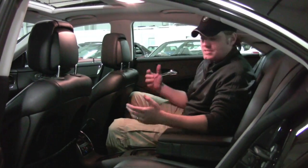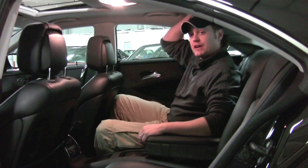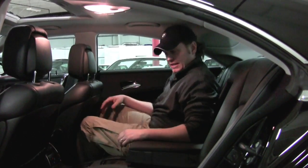This is actually not bad at all. I'm a 6-footer back here. I've got enough headroom. They actually recessed this headliner the right way. It is 4-zone climate in here.